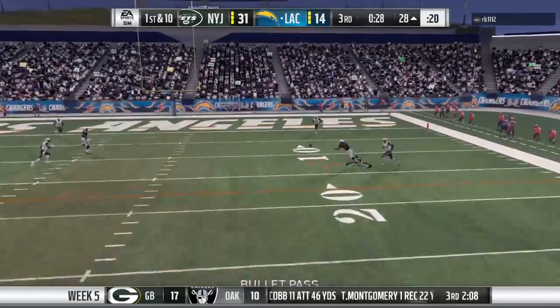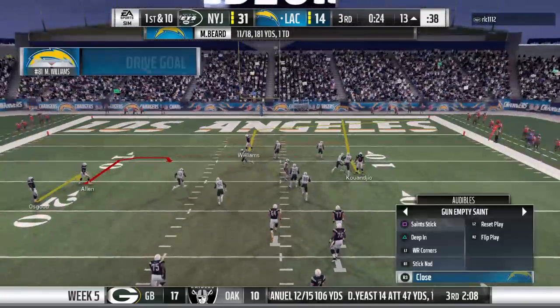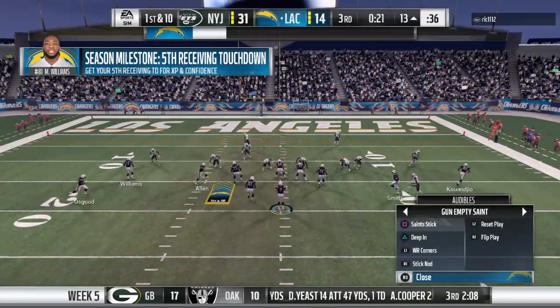They'll set up to throw. Going right side here, and that's complete. Back-to-back nice gains. That one for 14 yards and another first.